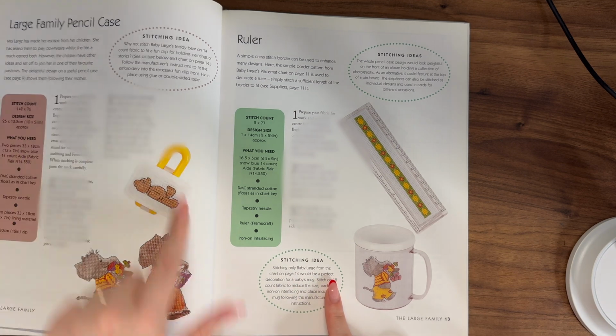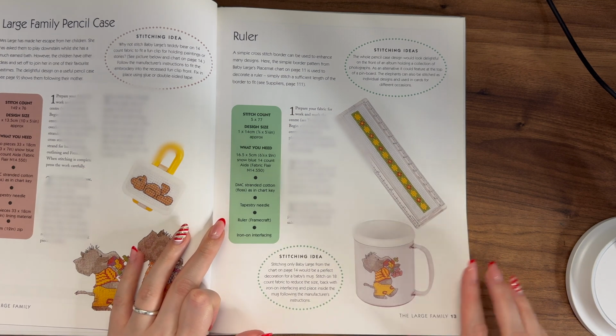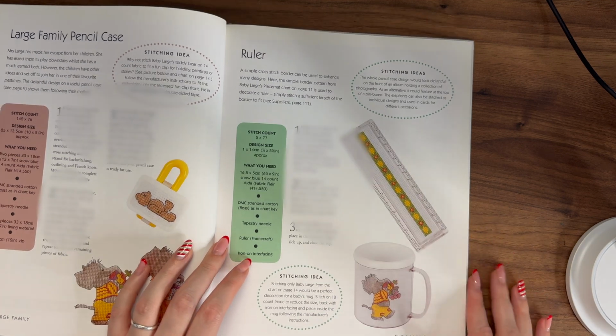Or for the pencil case with these 3, you could have them stitched around a mug. I don't know how you would stitch that onto a mug. How would you keep that clean? Unless it's like a pocket insert or something like that. That would be quite cool.